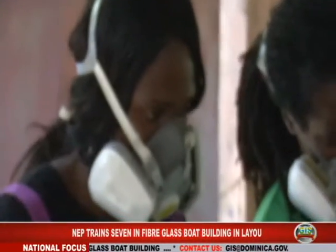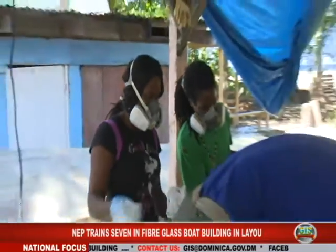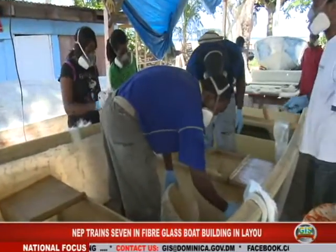Thinking, okay, well, you're a woman, I'm not going to give you that saw to use. I used every single tool that was in the workshop. And that was the favorite part of it all. Rivera is very grateful for the program. She says with this new skill, she has big plans for the future.